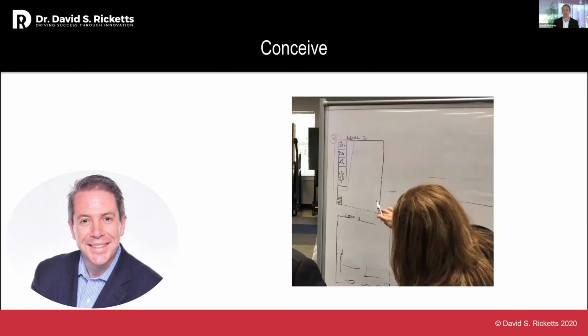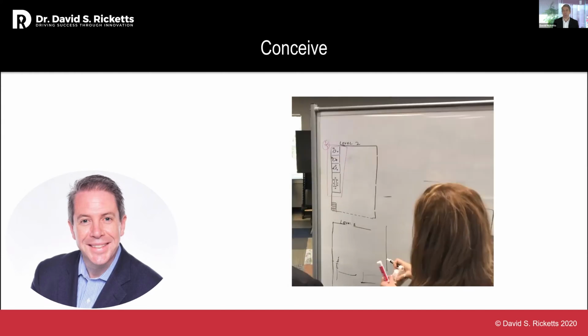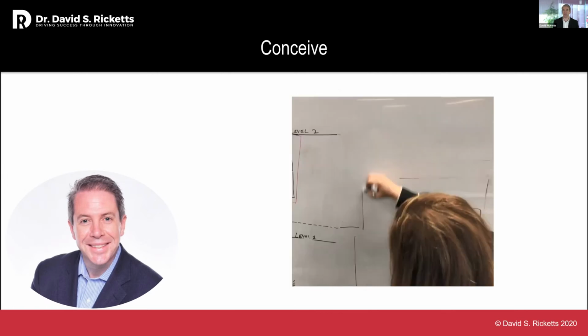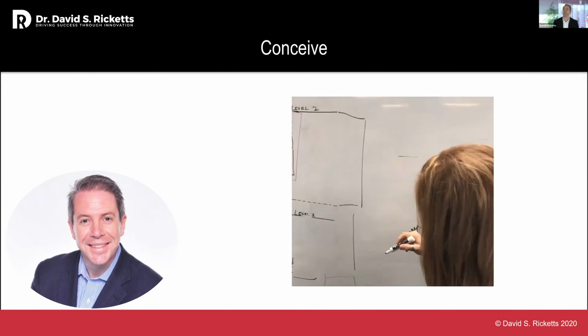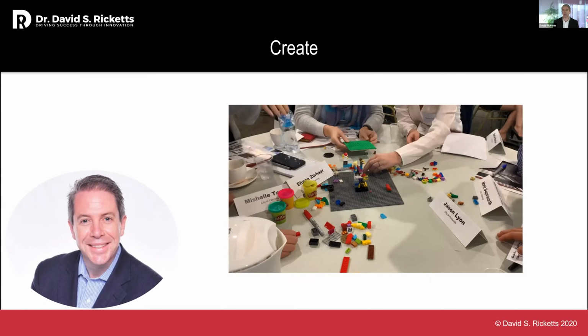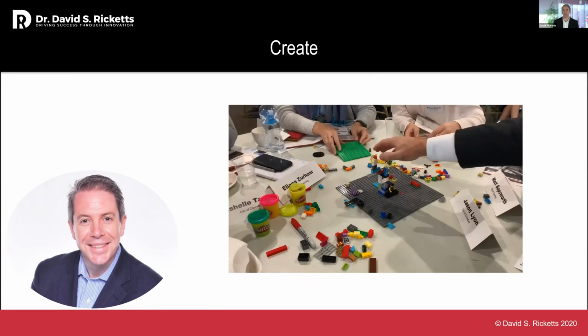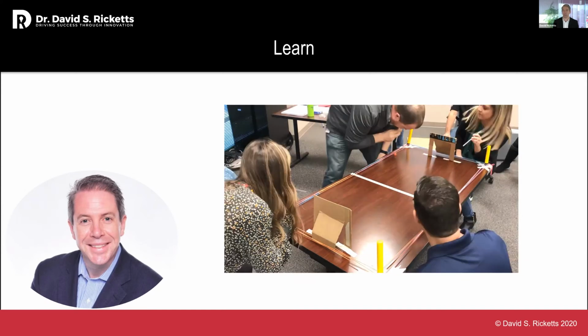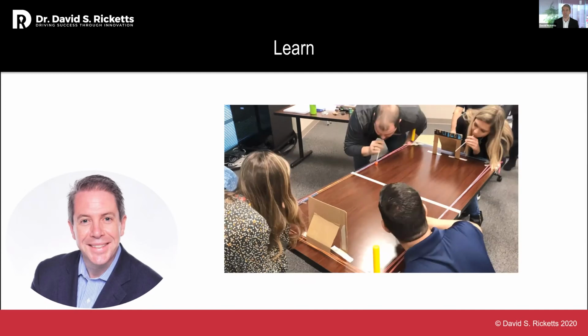And so just to look at those steps. Conceive: this often starts with a sketch where we start to draw things out. This is one where they were designing a restaurant in one of my workshops. Create: we start putting things together. We talked before about this allowing for collaboration in different areas. Learn: we test things out and start to learn what works and what doesn't work.